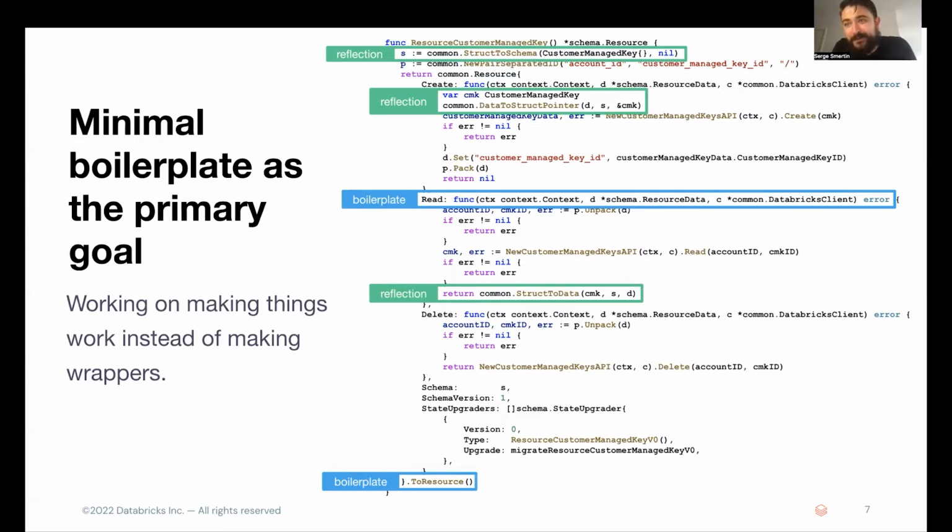We call StructToData, and given the CMK type instance and schema, we just set all of the relevant data fields, and it works. Overall, this is approximately 60 lines of code to make a relatively generic resource. Normally, it used to be something like 500 lines minimum. So that saves a lot of time.